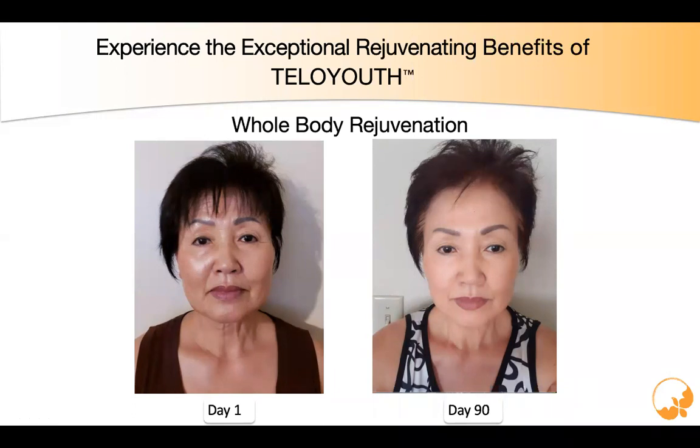But when you look at what happens in 90 days, and George, you're mentioning just how many you take. If we're looking at whole body rejuvenation, to give you an idea, this is Hannah. Hannah was 67 when she took this before photo and after photo. These are untouched. There's no makeup, except she did have her lips tattooed and her brows, but there's no other makeup on her skin. This is just how naturally she rejuvenated by taking 8 capsules in the morning and 8 before dinner.